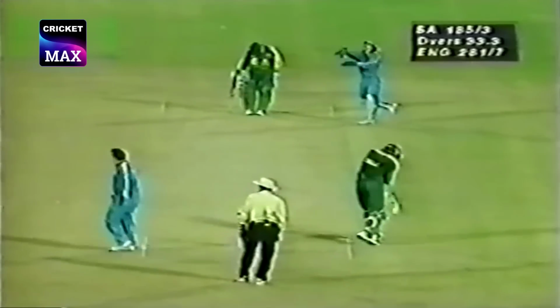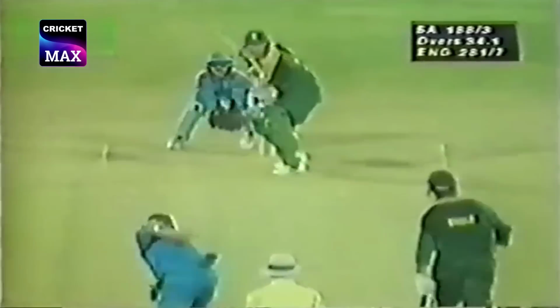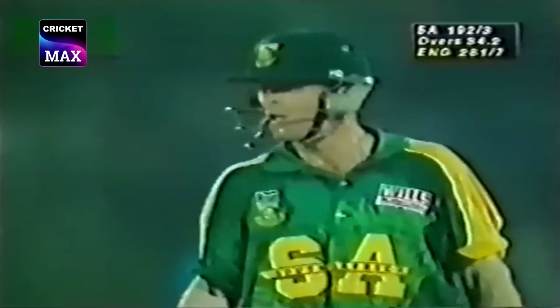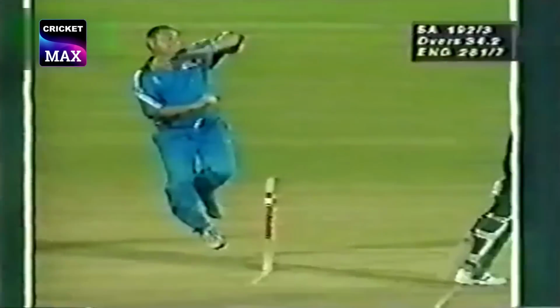That single brings up the 50 partnership between these two. That's a very good shot, just slightly short, but this man picks up the length and the line very quickly. Lovely shot from Jonty Rhodes, straight off the middle. He's so quick on anything short, very quick footwork. He likes to go forward.